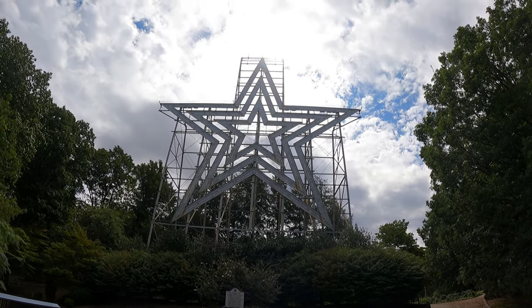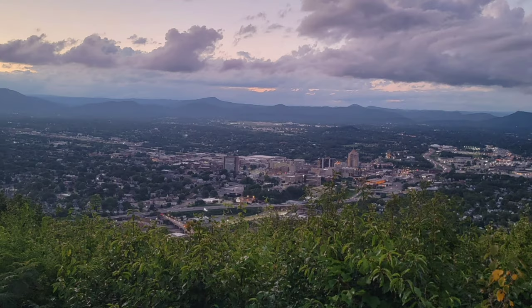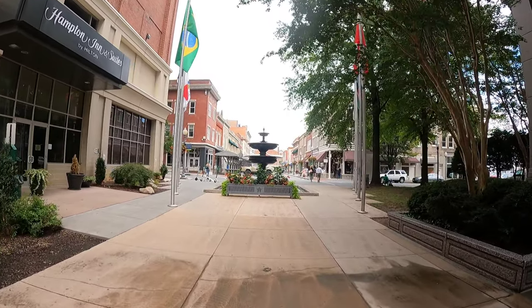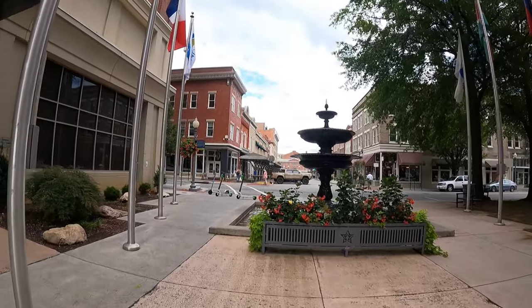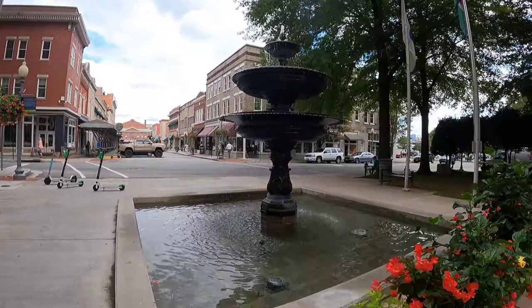The star's pretty awesome, but let's head back down into Roanoke City, and I'm going to take you down to the market, and we're going to go eat at one of my favorite places to eat in downtown Roanoke City, the Roanoke Weiner Stand, which has been open since 1916.